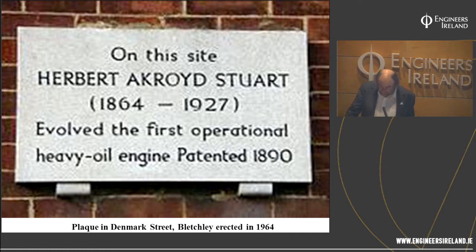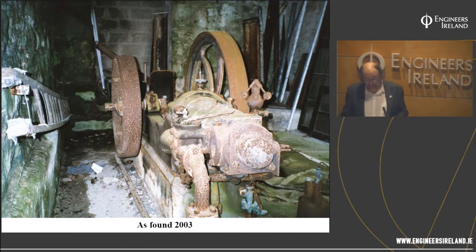It's the Institution of Diesel and Gas Turbine Engineers who have this memorial prize, and they got a cheque for 300 quid for the best paper of the year. And then in 1964, this plaque was put up by the local Archaeological Society in Bensley to mark his centenary. So that's Ackroyd and his engine, and this is where I started.